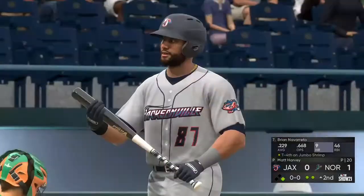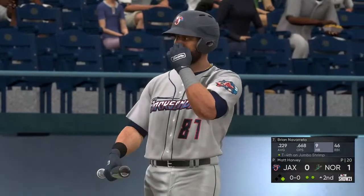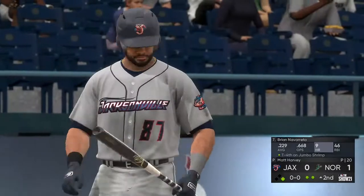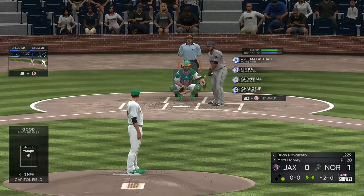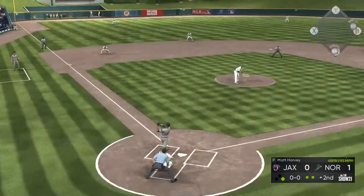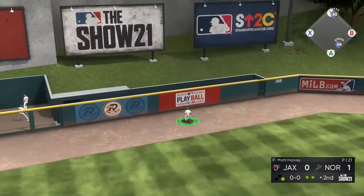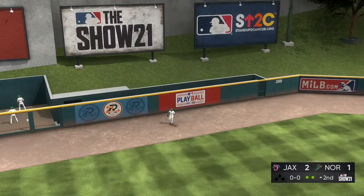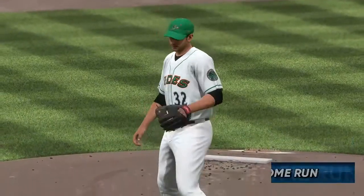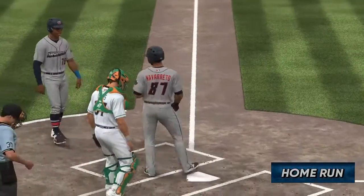At the plate, Brian Navarreto. He did not play last night, but clearly back in the starting nine for this one. Here's the first one. Oh, and this fastball is belted to deep left center field. Does he have enough to get out of here? Yes, a home run. Left center, number 2. The lead, it's 2-1.